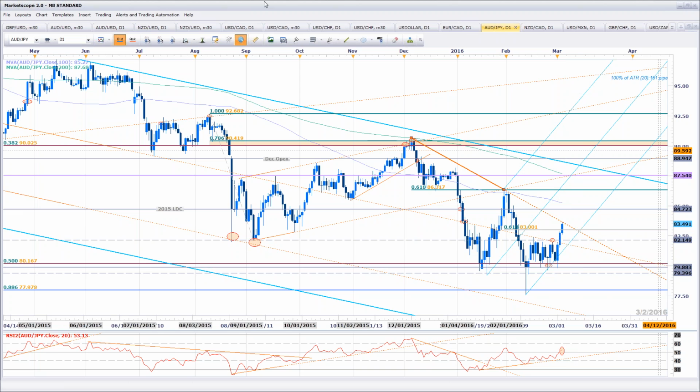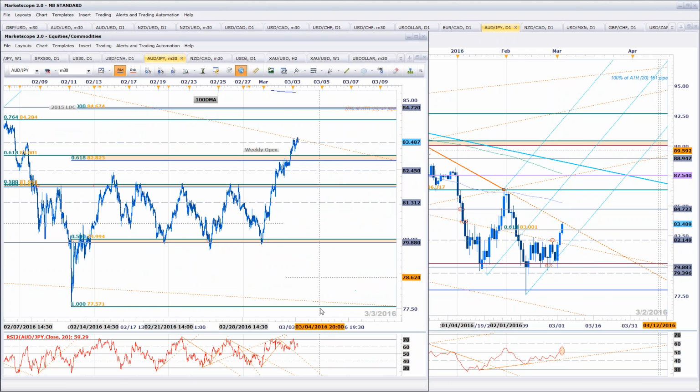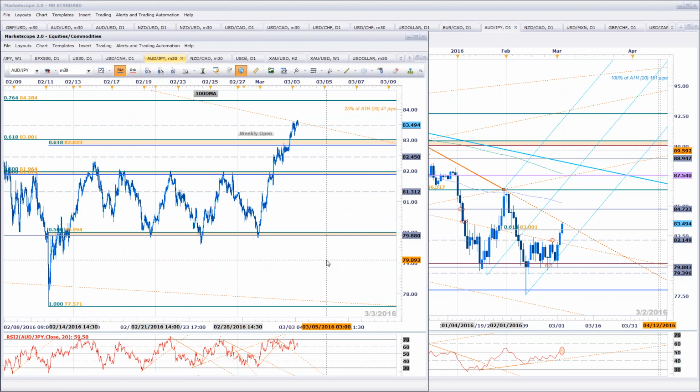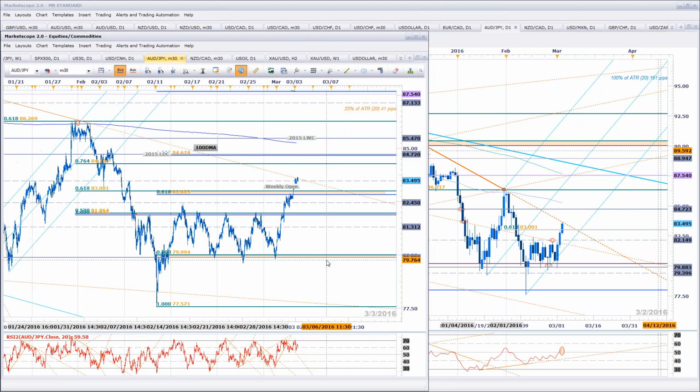Here's what Aussie Yen looks like on the 30-minute. So again, there's that trendline resistance. We hit that soft target earlier last night, right in Asia trade at 83.50. And again, a breach above this region would really give us a lot more conviction to playing a much more concerted advance here for the Aussie Yen. You're looking at 84.28, just a basic 76.4 retracement. More importantly, this region here at 84.67 into 84.72. That's 100% extension off the low, so two equal legs up, and the 2015 low day close.